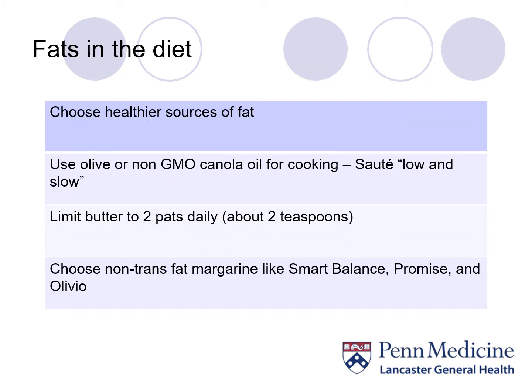Healthier sources of fat in the diet can provide us with poly and mono unsaturated fats, which are beneficial in moderate amounts. A good example of this would be avocado. Another example is olive oil, and this would be our preferred oil in the diet. However, olive oil does not withstand high heat and should not be used at temperatures more than medium. Canola oil would be a better choice in this case. We do not recommend coconut oil as it is a significant source of saturated fat and will definitely raise the LDL cholesterol.